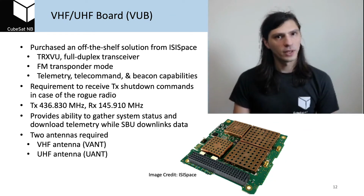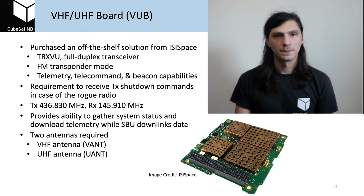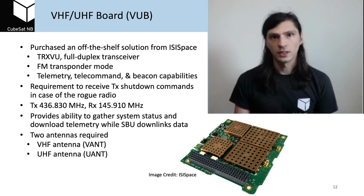The second radio that we have on board is a combination UHF-VHF radio. We're calling it the VUB. This is an off-the-shelf radio purchased from EasySpace. The model name is a TRX-VU, and it's a full duplex transceiver. It also has an FM transponder mode. It also has the capability of downlinking telemetry, receiving telecommands, and beacon capabilities. Part of the reason we have this radio is because we are required to receive transmit shutdown commands in the case of a rogue radio.